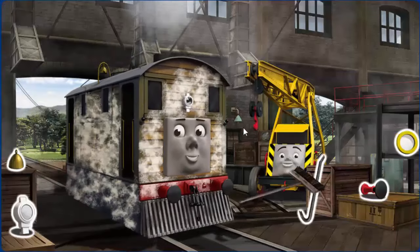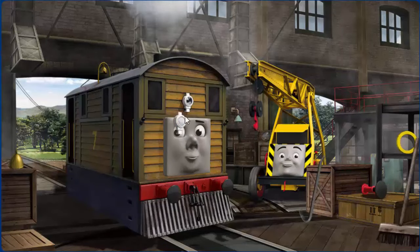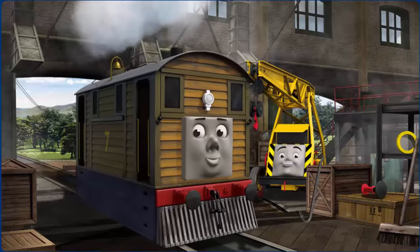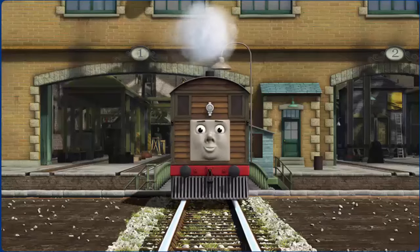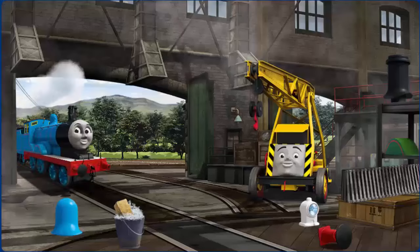Toby's lamp is broken and he is covered with flour. Great job, but there's still more to do. That's right. Toby is ready to be really useful again.